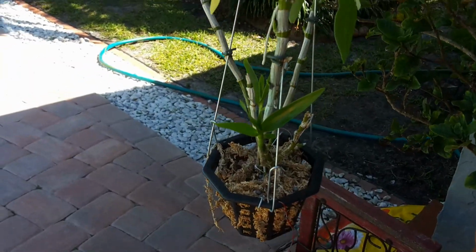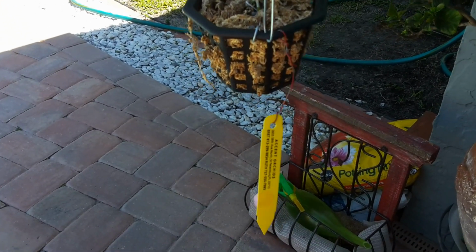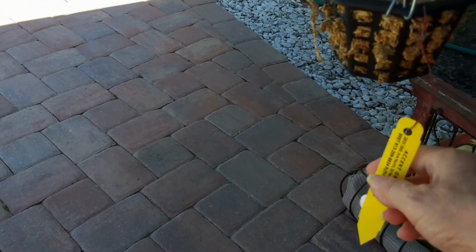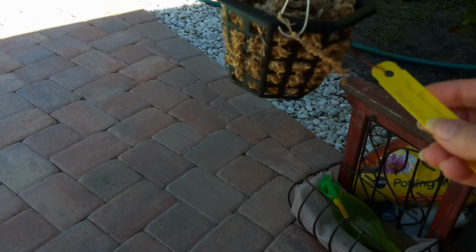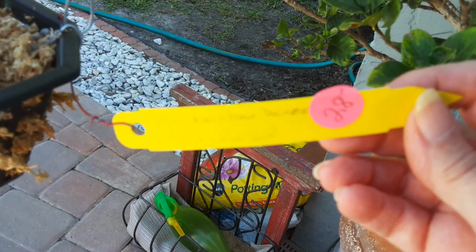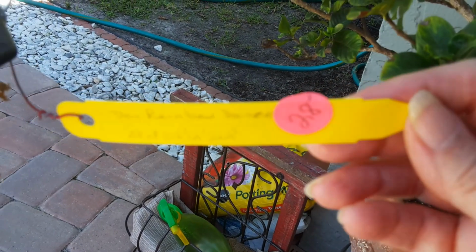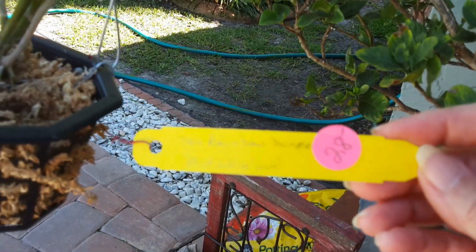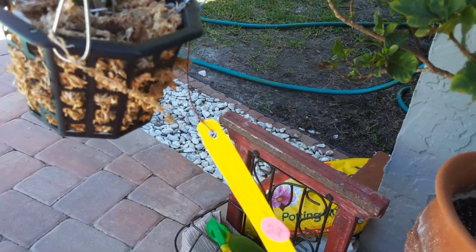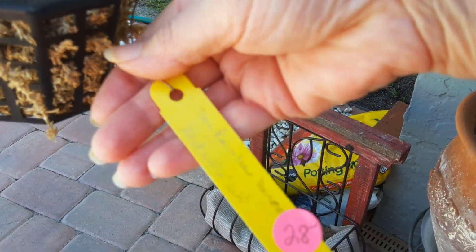Almost forgot about this one here. I picked up another one from Accent Orchids. I have actually been looking for this one because a friend of mine on Facebook posted one, or two people did, I believe. Their names were Jose and Joshua. They both posted pictures of this orchid. It's a Dendrobium Rainbow Dance, I think is what it says. I don't think I can focus on that. Yeah, I think it's Rainbow Dance.